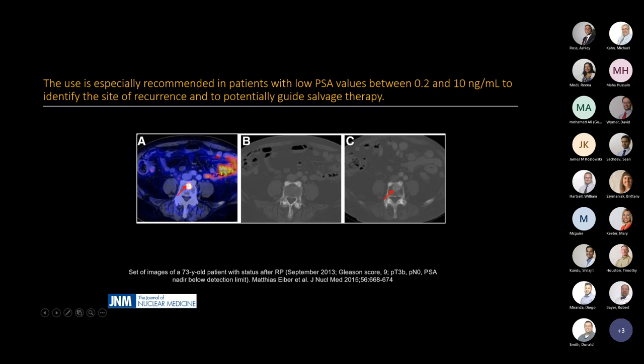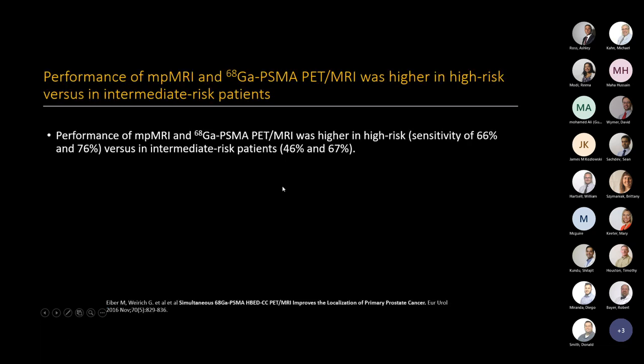In this one, actually, this is the early set of imaging. There was increased activity, nothing corresponding on the CT, but the patient did the treatment. On the 6 month follow-up, the sclerotic focus appeared. So the PSMA was actually accurate compared to the CT imaging. The performance of MRI and gallium-68 PSMA PET-MR was higher in high risk versus intermediate risk patients. I have another slide for that.